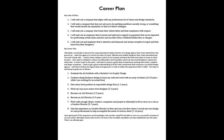And this is my career plan, which essentially outlines my code of ethics, which I helped create through the use of the course textbook. I whittled it down to my key values and the set of standards that I'm going to hold myself to when seeking employment in the future.